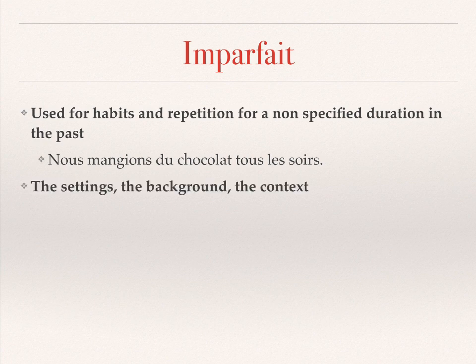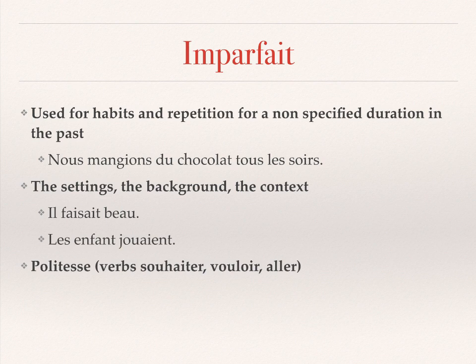Also, when you describe the settings, the background, the context of a story, so that would be things like il faisait beau, the weather was nice. Or les enfants jouaient, so that could be something that is happening in the background of something else that you're describing. And also when we want to be polite, and especially with verbs like souhaiter, vouloir, et aller.